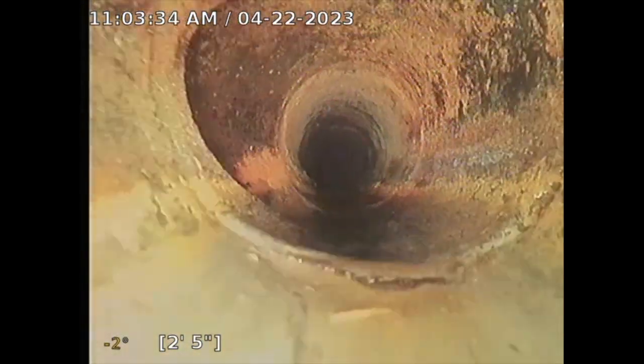There's a little Y there, dumps maybe from the laundry area. I'm going to have to turn on the water here in a second. I'm getting debris, or flush the toilet. Alright, I reached the city lateral here. I didn't see any issues.